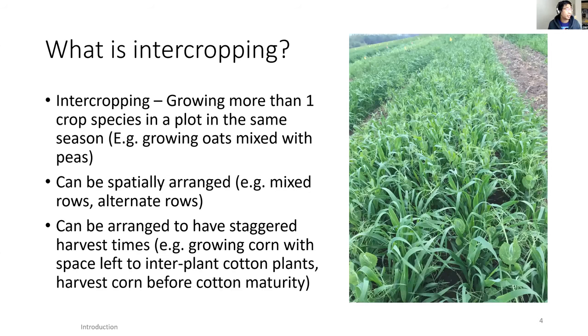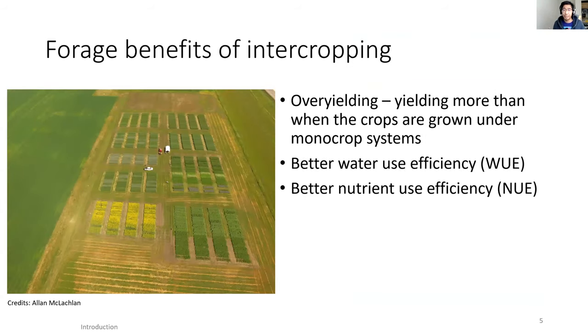So for the introduction, what is intercropping? Essentially, it's growing more than one plant in a plot in the same season. And what that does in general is trying to promote the whole idea of having more productivity in one piece of land. So in the sense where if you have one crop, you have a productivity of one crop, but maybe with intercropping, with two crops, you can have the productivity of two crops in the same plot, which is kind of what we've been trying to see. It's kind of what we call overyielding in that sense. So overyielding is where you are yielding more than what you would have in the same plot.